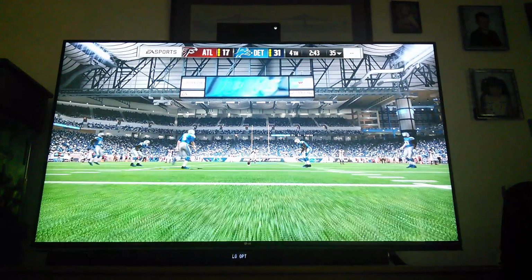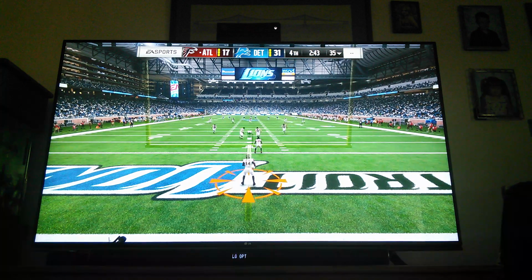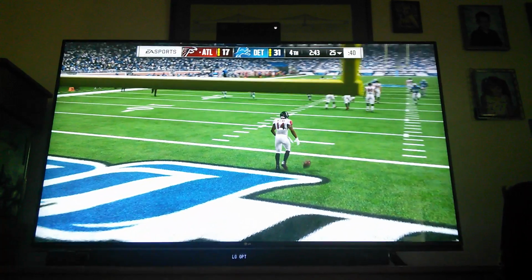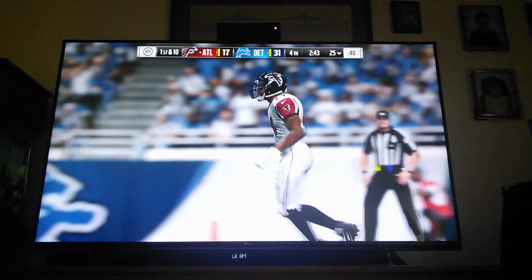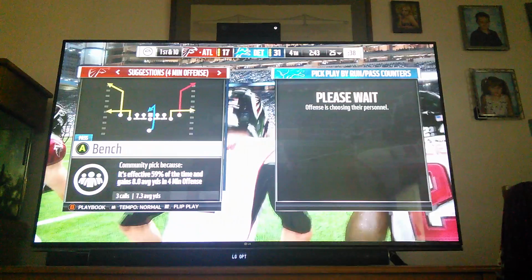Here's Martin now, following the score as he'll send this one away. That's fielded in the end zone, and no run back. Nobody's here. Touchback. It comes out to the 25-yard line. Atlanta now coming out on the field.